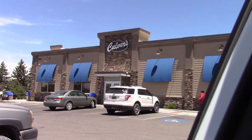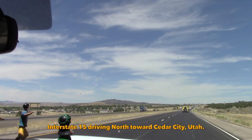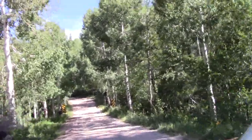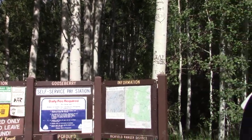First stop, we gotta get some gasoline. I just had a Culver's hamburger with a lightly buttered toasted bun, and it was really good. Next stop is gonna be the campground. Let's go check it out.